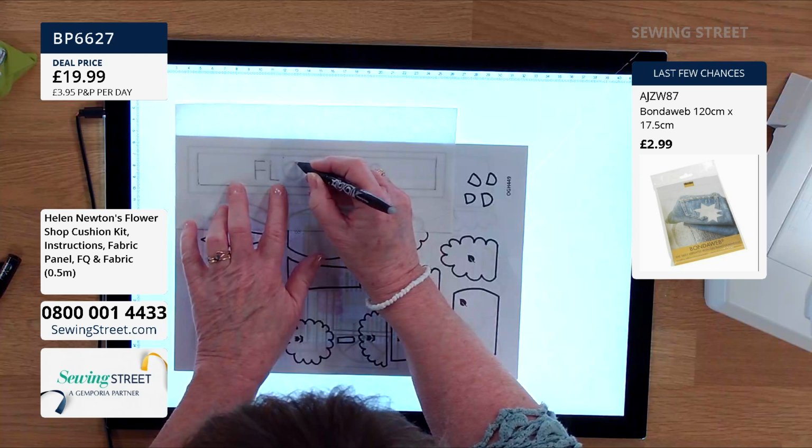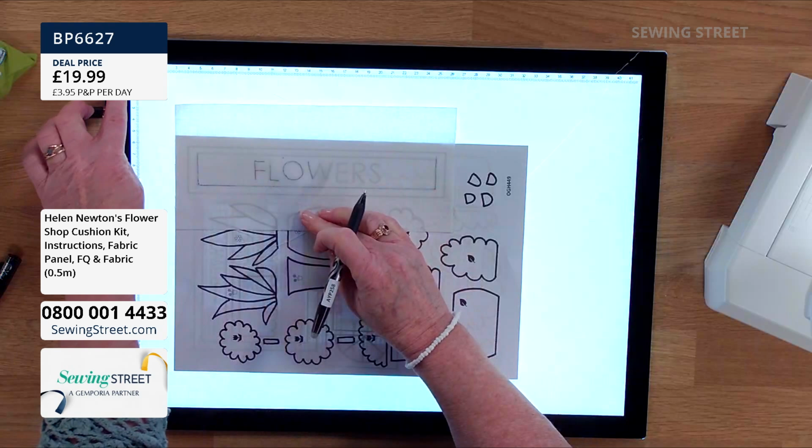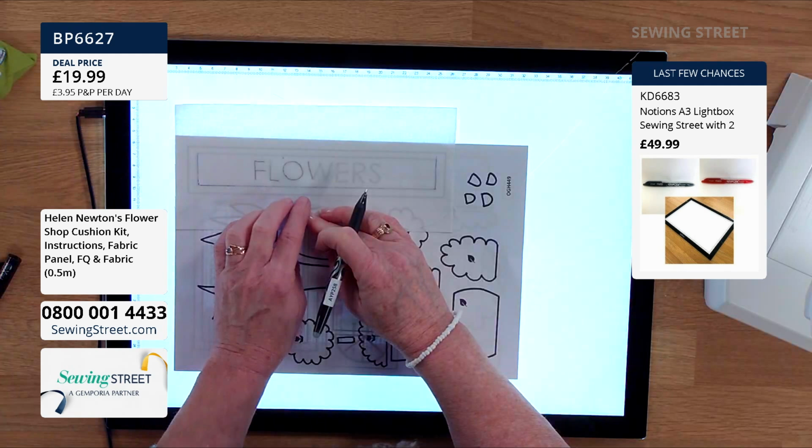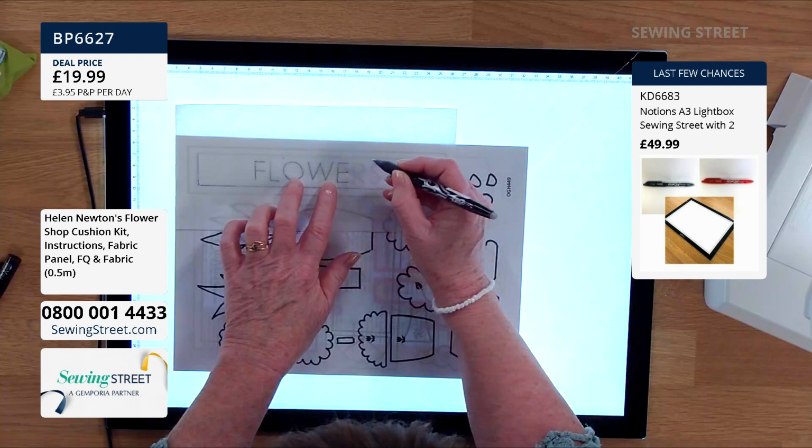And this is where the light box comes into its own, because I'm tracing and I've got the pattern and also the fabric. If I was to switch that off, it is visible, but it's not as clear. It makes it much easier. So you just trace that. And with the friction pen, this is just a temporary marking, and it's just a guide for you.